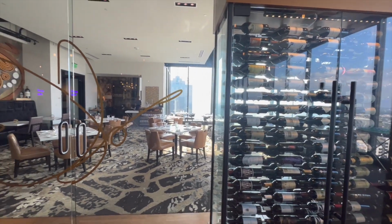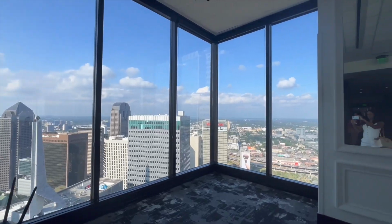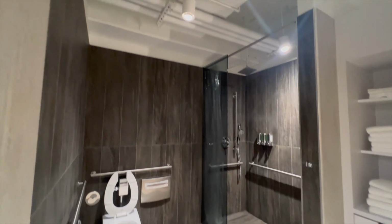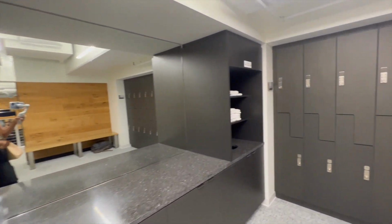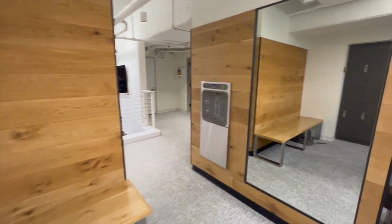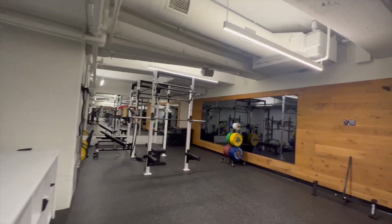Right here is the exclusive private club for members only. It is located on the top floor and people pay thousands of dollars a year to go to this club. So living here, you will get access to all of this, as well as this lovely gym area with a shower, locker room so you can put your stuff in, and state-of-the-art fitness equipment with a real squat rack. So if you're a gym junkie like myself, you really appreciate nice equipment.